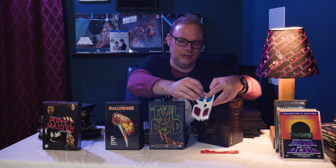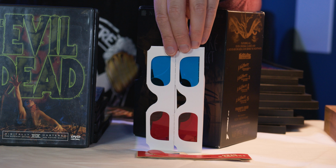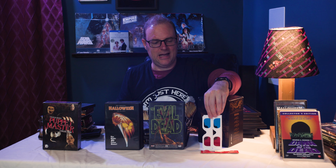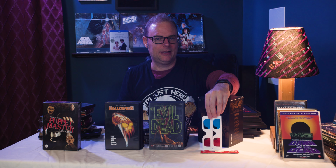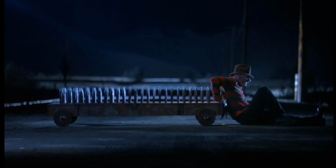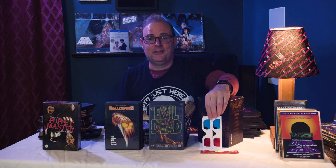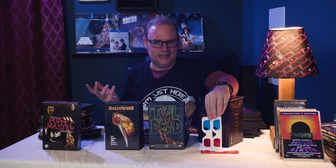But yeah, you can watch Freddy's Dead in 3D and pop on these 3D glasses. I gotta tell you, in Freddy's Dead, he literally pushes out like a Wile E. Coyote trap into the road. They're making a 3D movie. At that point you're making a 3D movie at a point where nobody was making 3D movies.